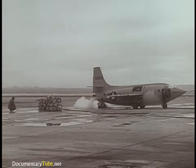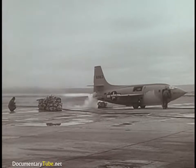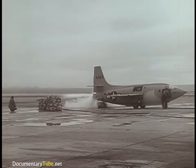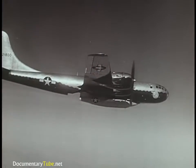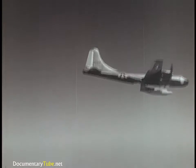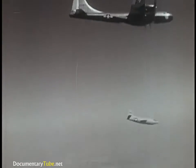From the beginning, the research aircraft program was a cooperative affair. The National Advisory Committee for Aeronautics, predecessor to NASA, the aircraft industry, the Air Force, the Navy, working together. Their first effort was directed at breaking the sound barrier. And the aircraft that would do it was the X-1, designed to acquire flight data at the speed of sound. On October 14th, 1947, with Air Force Captain Charles E. Yeager at the controls, the X-1 made the world's first supersonic flight.